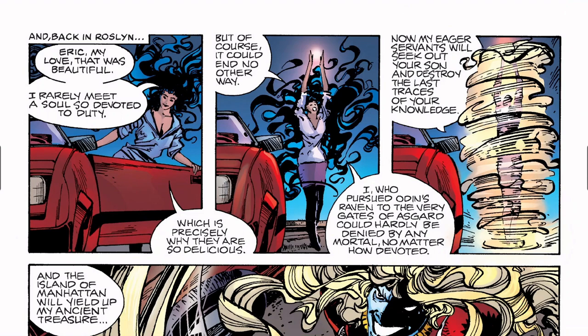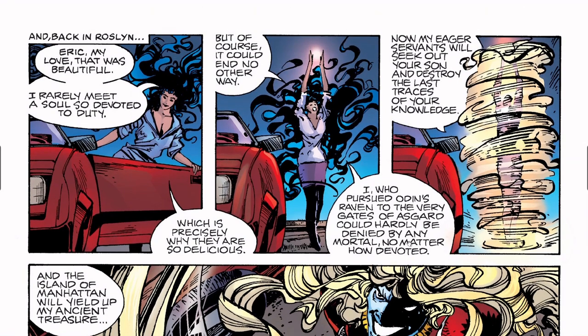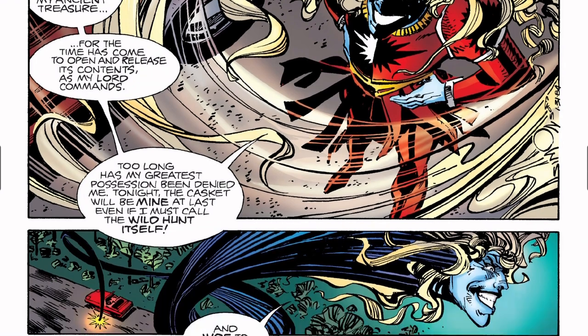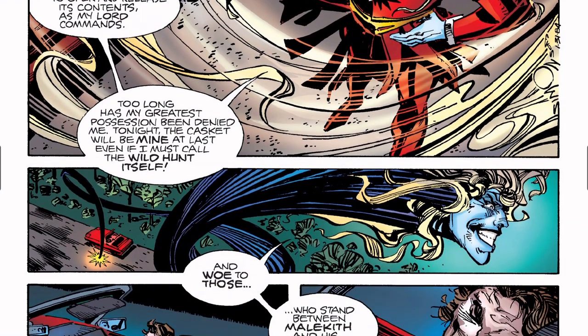The woman gets out of the car, and it turns out it wasn't a woman. It was Malekith himself, who pretended to be Angel. So he needs to go find the casket. Just pretty cool. And he leaves.